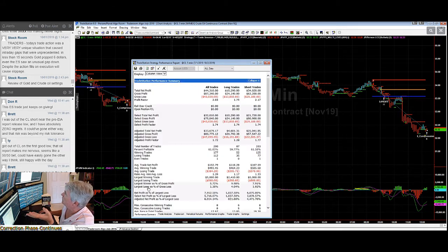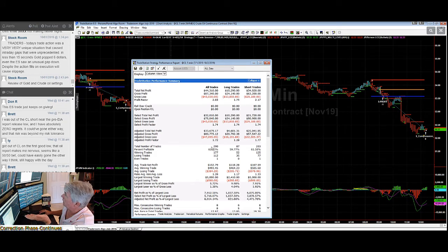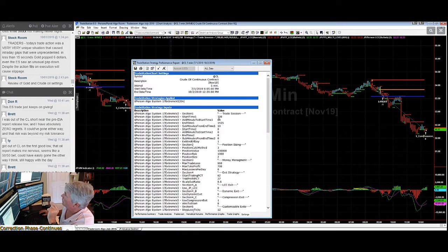So the performance summary: shorts, ironically, exceed 61% of the trades make money, 60% of the longs make money. I mean, look, you've got 290 trades. Most of the trades are on the short side, and this strategy only trades from 9:05 in the morning, Eastern Standard Time, to 2:15. Now that says 1425, but it's minus 10. You're seeing some of the strategy inputs here, and you can see our position calculated method is set on number 3, which trades 2 lots.